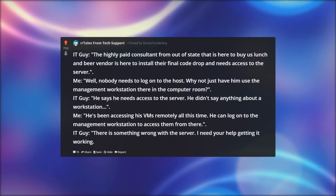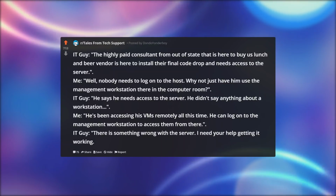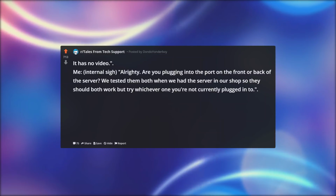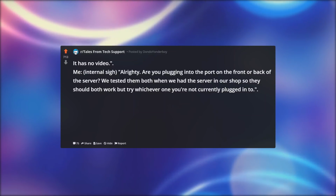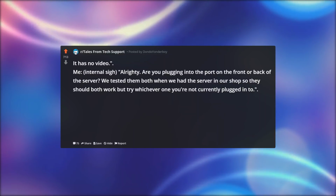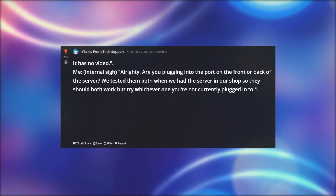IT guy: There is something wrong with the server. I need your help getting it working. It has no video. Me: (internal sigh) Alrighty. Are you plugging into the port on the front or back of the server? We tested them both when we had the server in our shop, so they should both work, but try whichever one you're not currently plugged into.